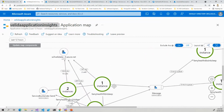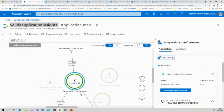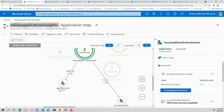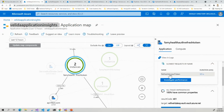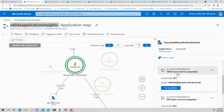So I can see here, I've got my authentication service that refreshes my token, and that's interacting with my Key Vault, and also making calls to the Fitbit API. And from here, we can investigate the performance of the calls. So this is a function within my function application. We can investigate the performance of that app there. We can also see any failed dependencies. I can see one there.